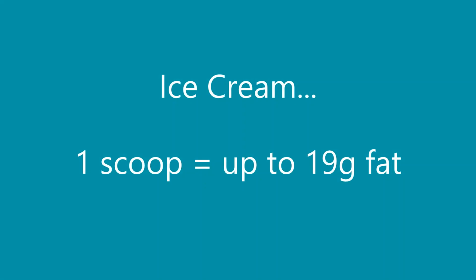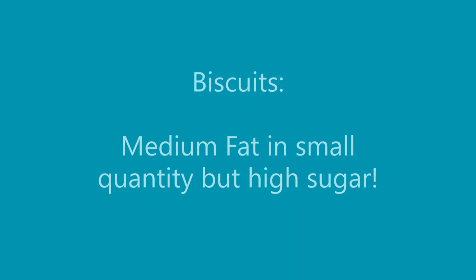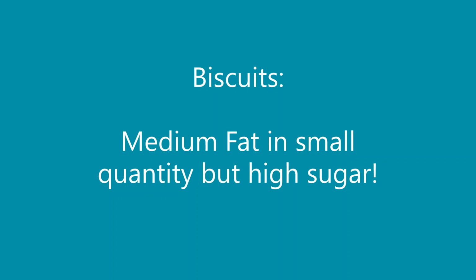Ice cream has a huge amount of fat as well, and in just one scoop it has up to 19 grams of fat. And if you're looking at biscuits, they might have a medium content of fat if they had to be categorised, but they're very high in sugar, and this could add to the rest of the day and take you over your sugar limitations.